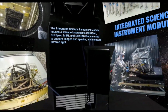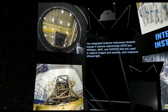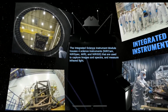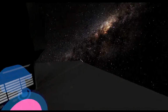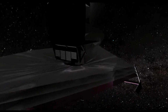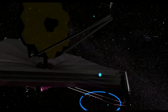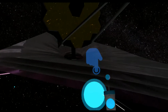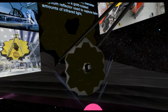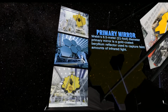The integrated science instrument module houses four science instruments, NIRCam, NIRSpec, MIRI, and NIRISS, that are used to capture images and spectra and measure infrared light. Webb's 6.5-meter, 21-foot, diameter primary mirror is a gold-coated beryllium reflector used to capture faint amounts of infrared light.